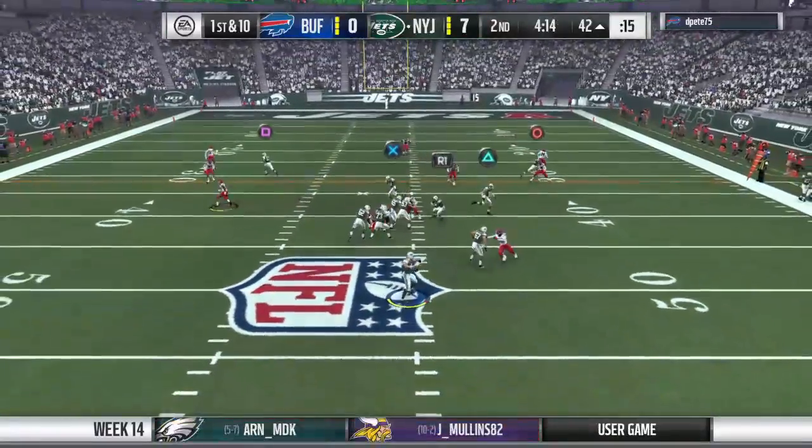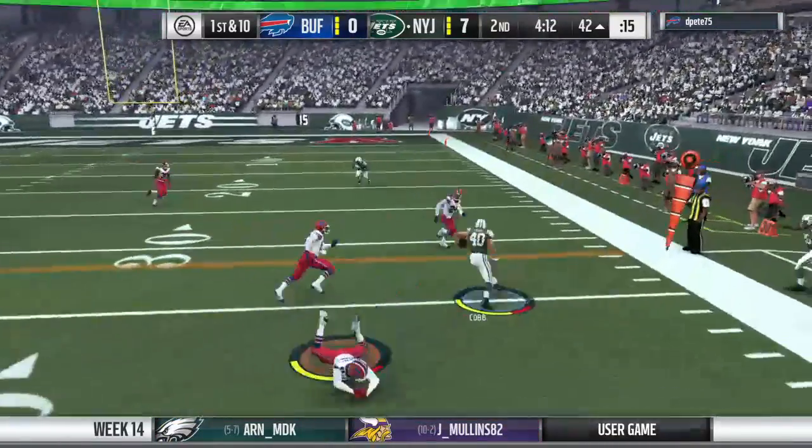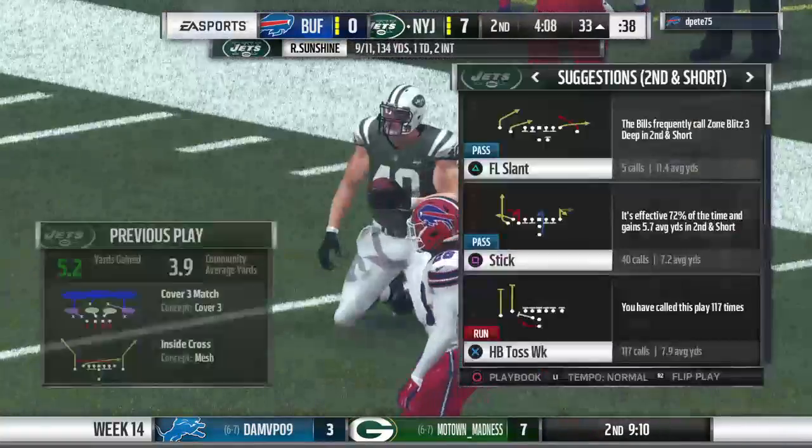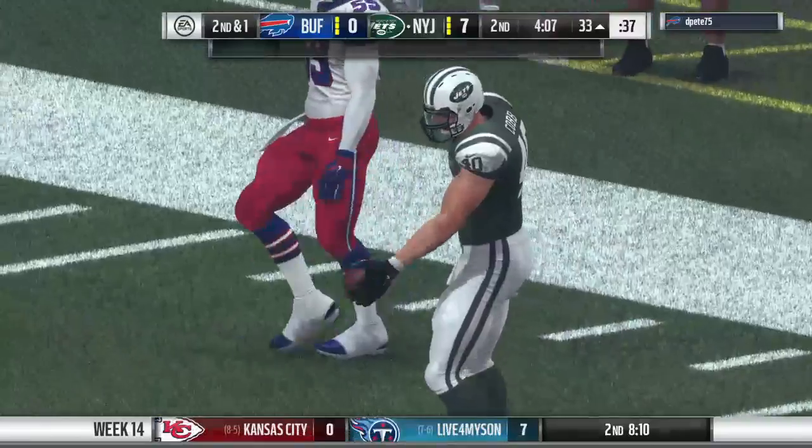On first down, he'll drop to throw. It's a short one here, complete to his tight end. Give him 9 there on the first down completion. And there's a completion to the tight end.